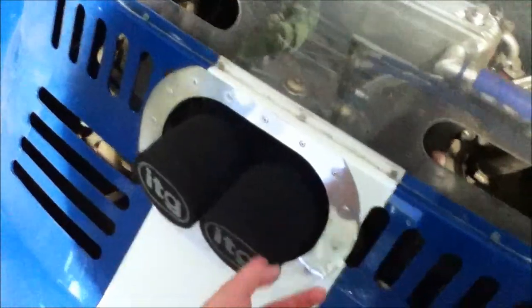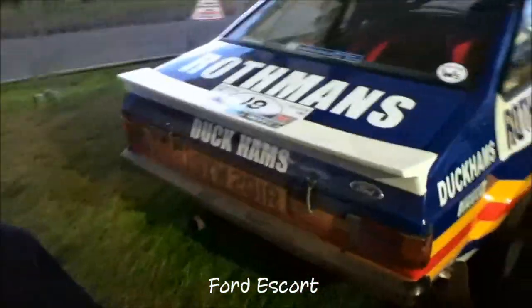What are these for? I think they're probably the exhaust, but they're just covered up, aren't they? Yeah, it's a pretty cool exhaust. Audi Quattro. These are really good rally cars, I think, like the first four-wheel drive ones or something. They didn't think of that beforehand. Ford Escort. Up here.